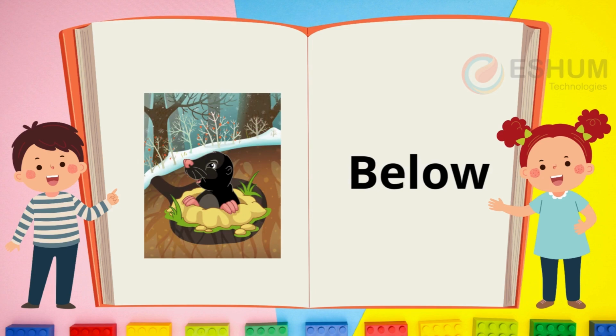Below. In the picture there is an animal below the ground. It is underground. What is below your bed?